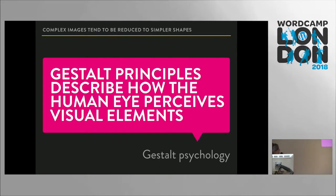Gestalt is a German word that can be translated as form or shape or sometimes even pattern. There is actually no precise English equivalent. It's a Western theory of psychology that was created in the early 19th century in Germany, in Berlin, by three psychologists called Max Wertheimer, Kurt Koffka, and Wolfgang Köhler. Excuse my German.